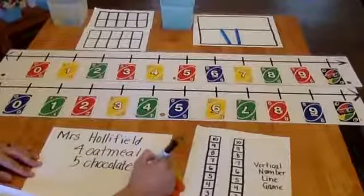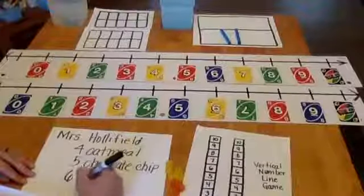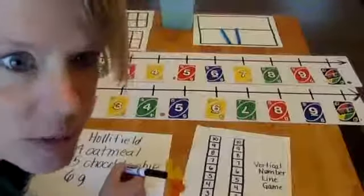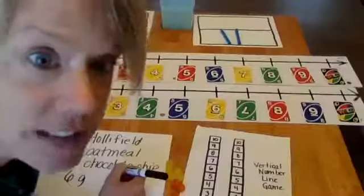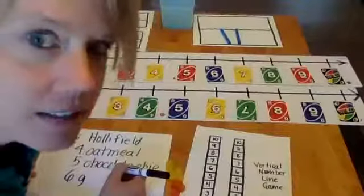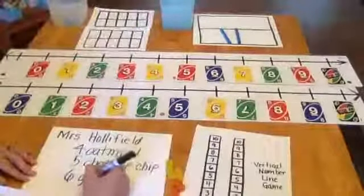5 chocolate chip and 6 gingerbread. I wonder if Miss Hollifield reads the gingerbread man story when she sings, run as fast as you can, you can't catch me, I'm the gingerbread man. Do you do that, Miss Hollifield? I bet you do. You're so good. Okay, gingerbread. Here we go.